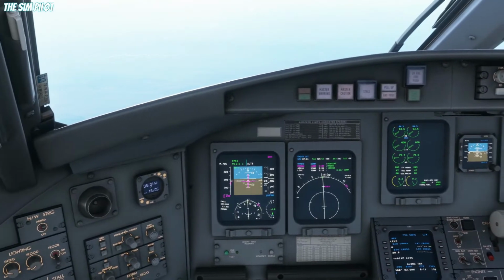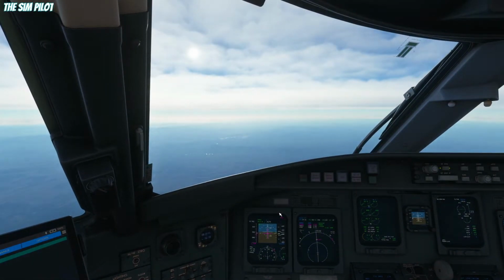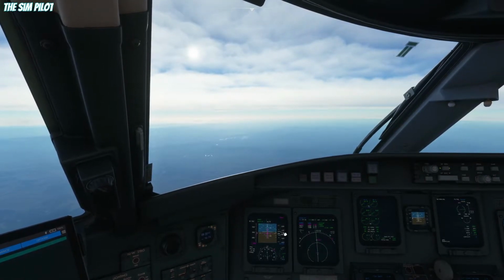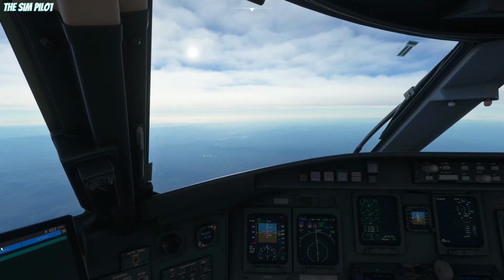So I'll keep descending like this and follow that star and bring you guys back when we are ready to do our approach into runway 12 in Valencia. I will see you in a little bit.